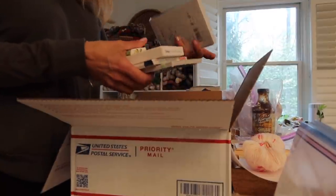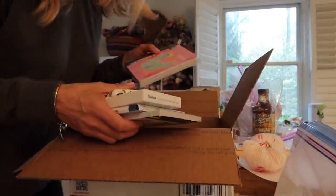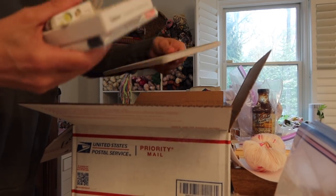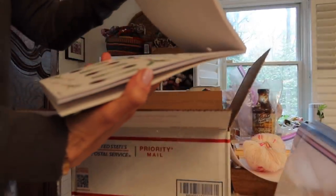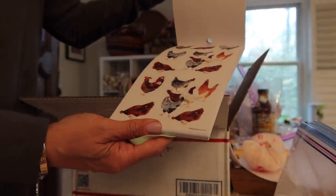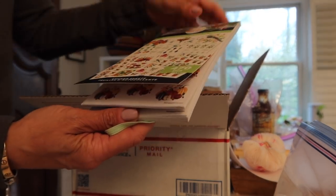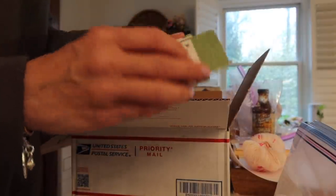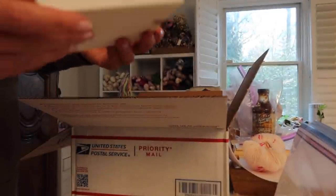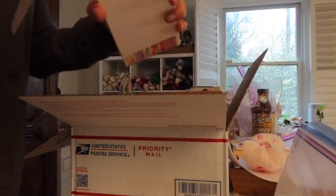Oh, and I got some Hobonichi stuff. Ooh, Hobonichi papers. Gretzky's looking at me like, is there anything for me? No. I love these. These are so much fun. Oh, for the gardening. Oh, look, there's chickens. You guys need these. This is so good. This is for the gardens. I love that. And here are some little green stickers. It looks like cucumber mojitos. How cute. These stickers, washi tape. Oh my God. I'm obsessed.